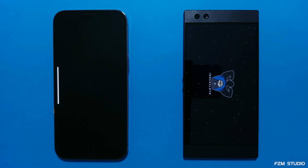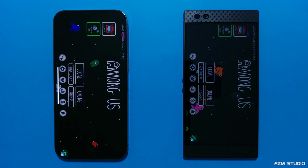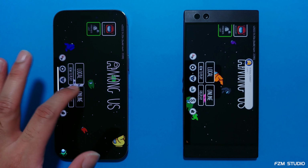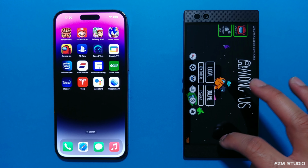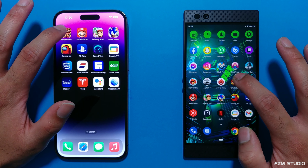Loading screen quicker on the iPhone. Okay, we've got a little notification here, that might lag it behind us slightly. I'd give that to the iPhone. If it wasn't for that notification, we probably would have gotten quicker. But again, not bad by the Razer phone at all. We're looking at a 5-year-old smartphone, so I'm impressed.